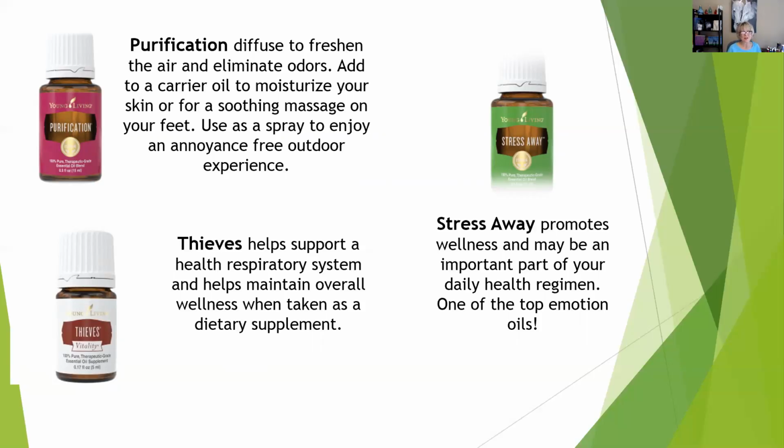And then Thieves, this is our Vitality Thieves. We have Thieves in both. The Vitality can help support a healthy respiratory system and maintain overall wellness when taken as a dietary supplement. A lot of people like to put a drop in hot water and make a tea out of it, or you can just put it in a capsule and take it, however you want to do that.